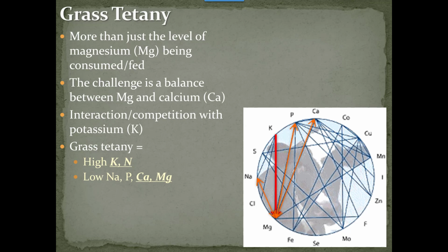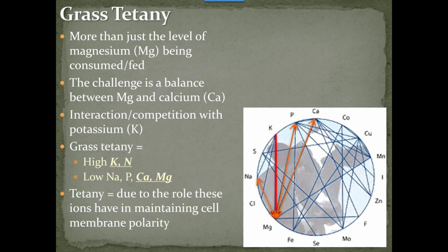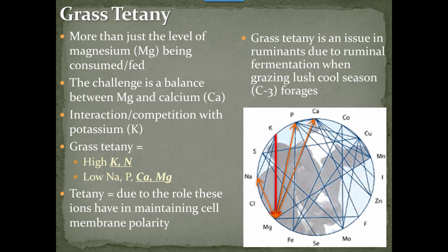Grass tetany occurs when there are high levels of potassium and nitrogen in forage, but that is based on what's available in soil, and low levels of sodium, phosphorus, calcium, and magnesium, again in the forage, but that is reflective of what's in the soil. Tetany is a result of the role that those ions play in maintaining cell membranes. And then grass tetany is primarily an issue in ruminants, not nearly as prominent in other species. However, magnesium deficiency can occur in other species.